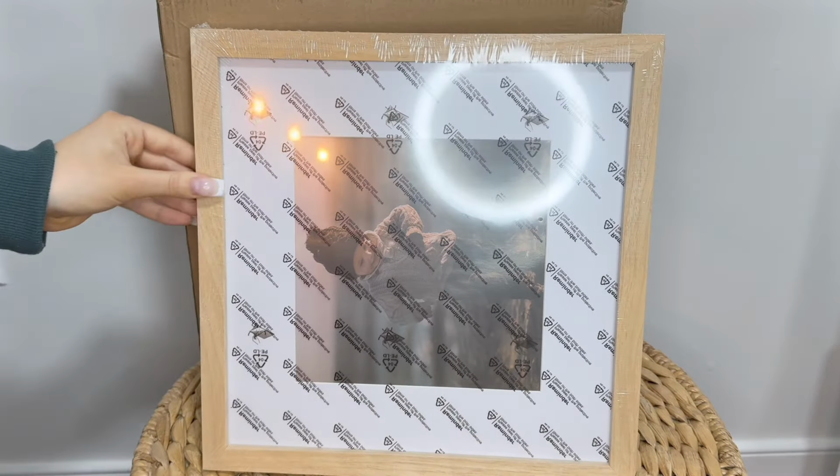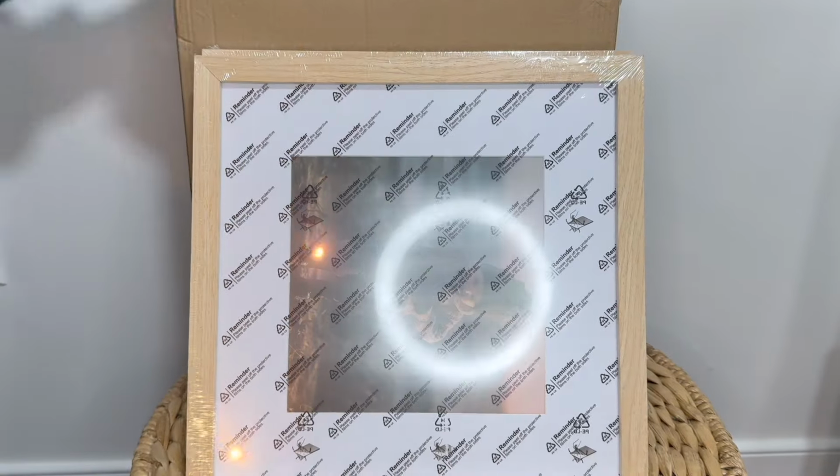I ordered a frame pack to put the pictures inside. It's a 13-inch square, and I will have 3 of these to put each of the pets' photos in.